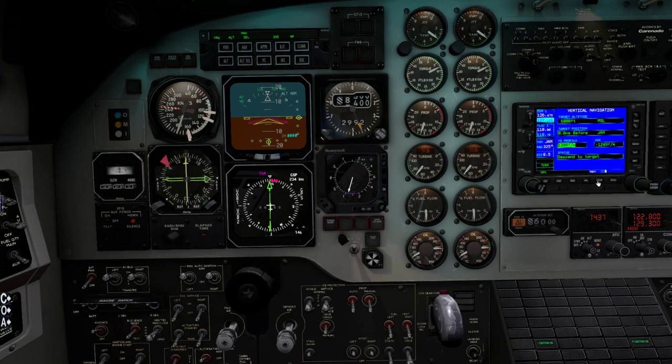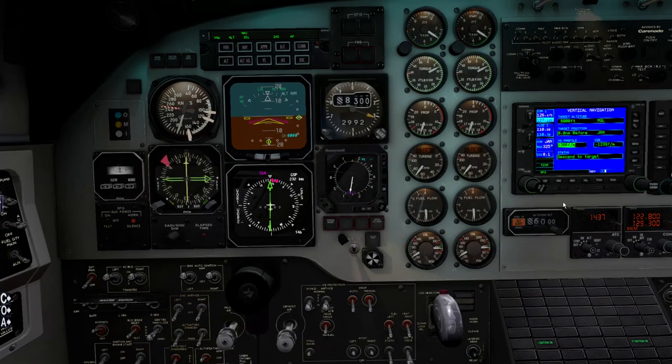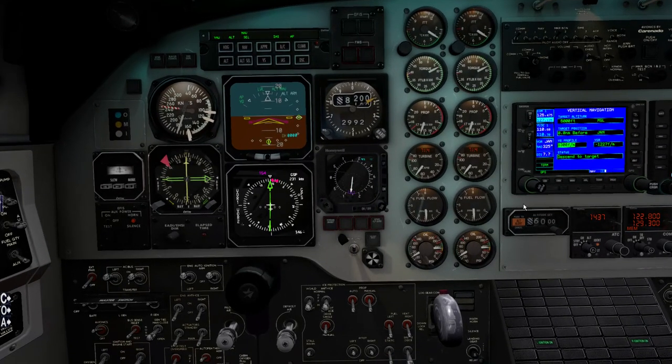Turn this back to flight idle. We want to be at 6,000 at Juliet Alpha November a little bit sooner. November Alpha Bravo, continue descent to 3,000 feet. Descent 3,000 feet, 8 Alpha Bravo.